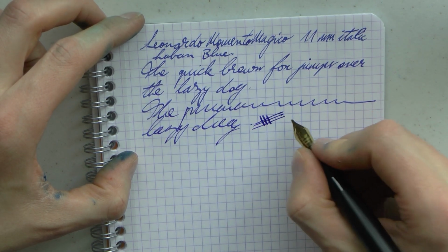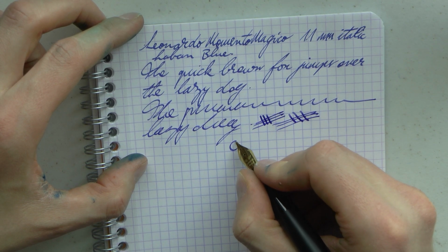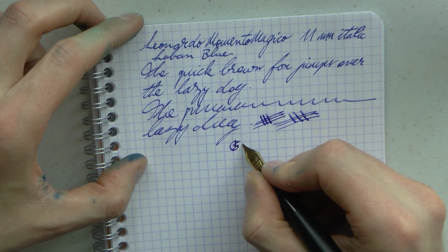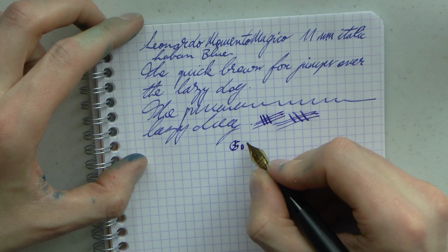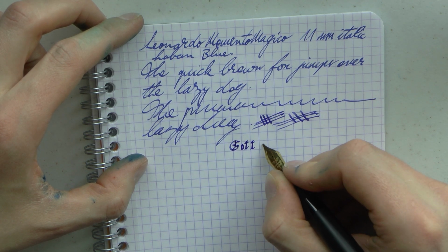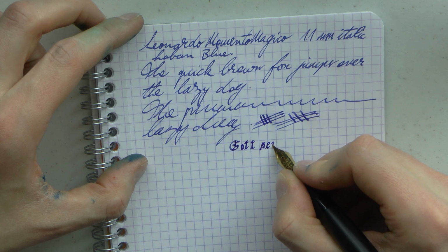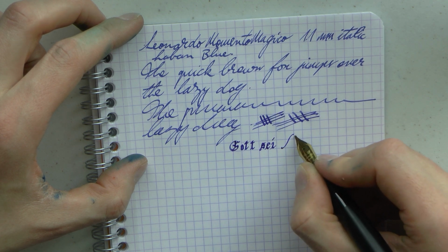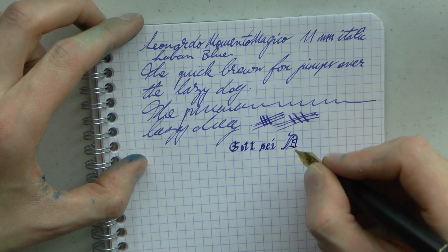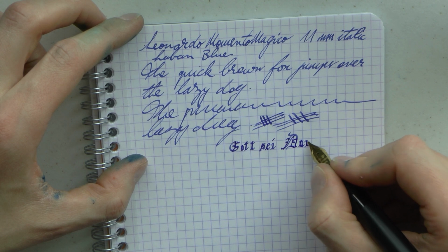I like the natural line variation it gives. It may not be quite crisp enough for really hardcore calligraphy, but certainly you can do something with it. And I just find that in general it does a very good job at adding a little bit of flair to your handwriting, just because of the way it's built. And I like it. I like it a lot.